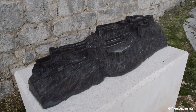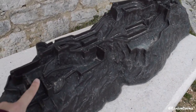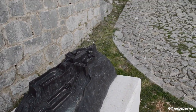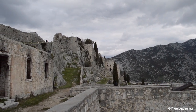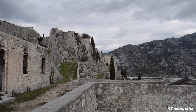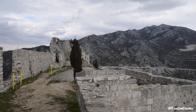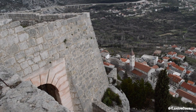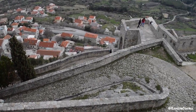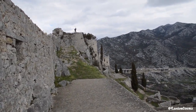Nope, no road. So this is a model scale of the fortress. And we are here right now. We are now entering the city of Meereen.